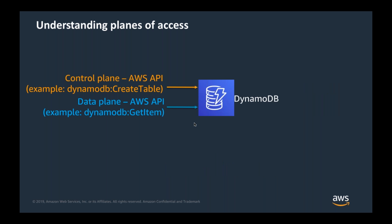However, we have other services like Amazon DynamoDB. And in this case, these two intertwine. So the control plane used to create a table is the same as the data plane that you use to access the information that has been created in that table. That means this will have the same path, the same credentials, and the same protocol.